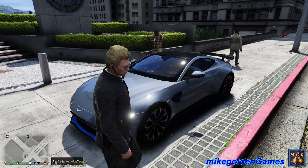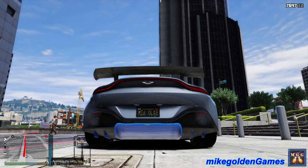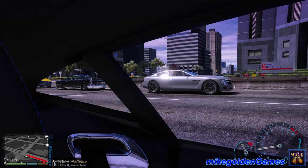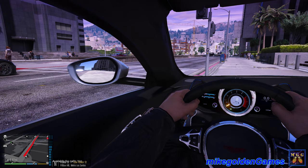In this Vantage, it's an Aston Martin Vantage. I believe it was a 2019 model. And this car is freaking sexy looking. Just look at that. And let's look at the interior really quick because, oh my goodness, look at that. And the gauges. Ooh, this car is sexy. I hope you guys do enjoy this episode.